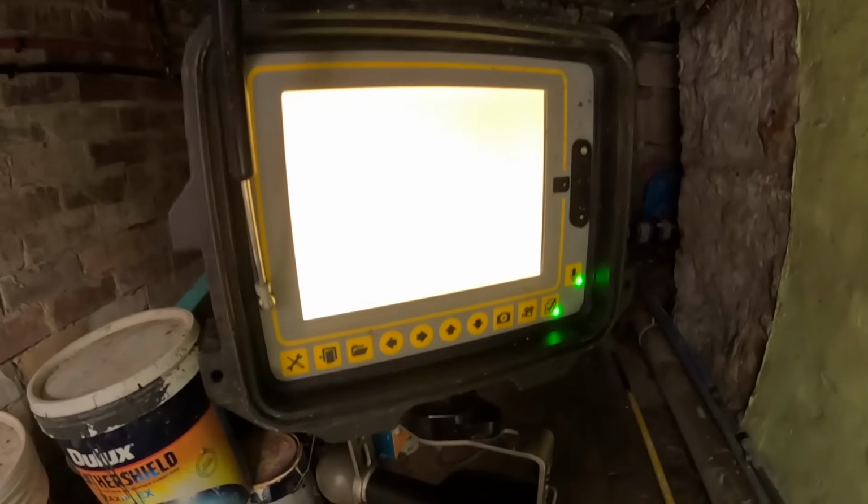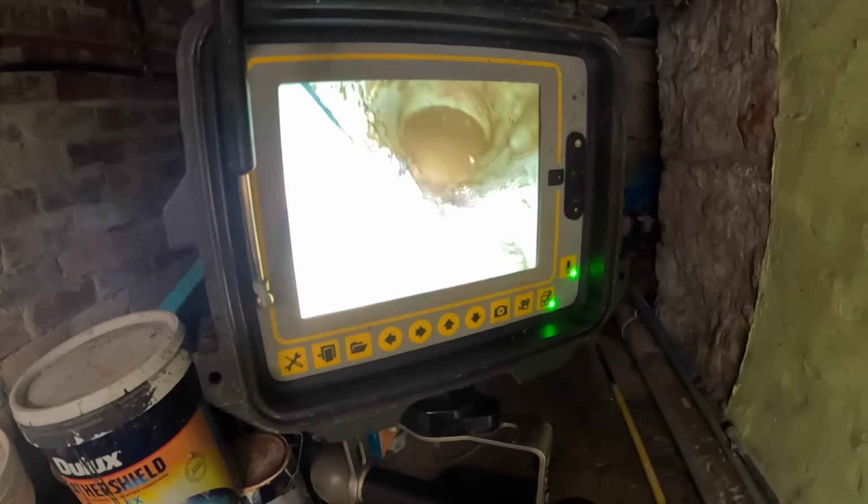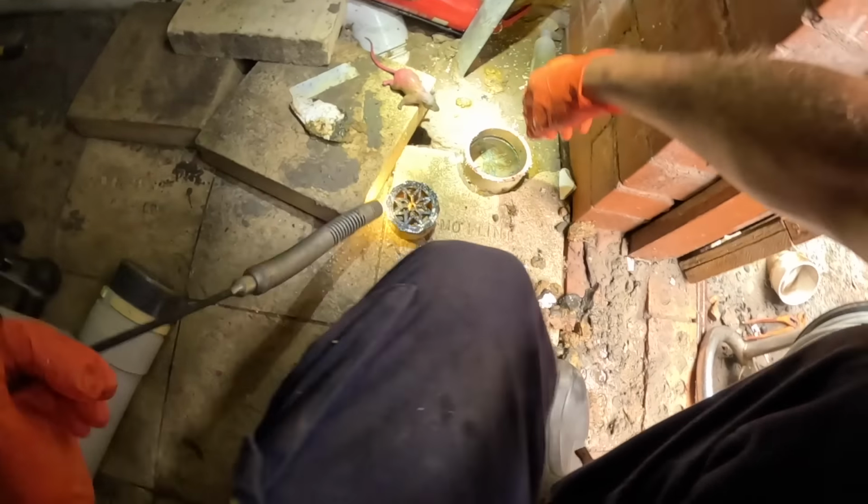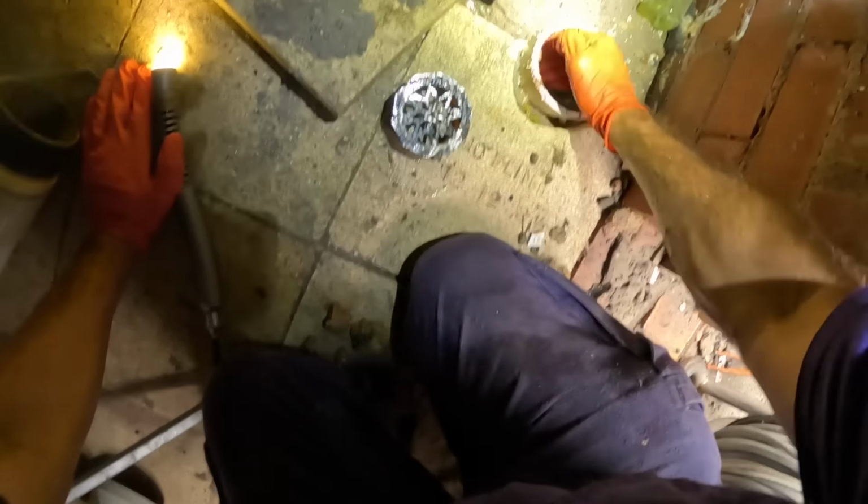Okay, so as you can see, she's well and truly blocked. That's as far as I can get my arm down. I don't think I can physically pull any more out.